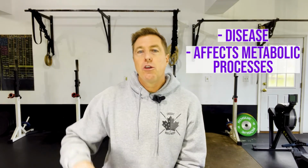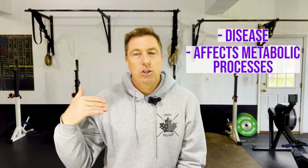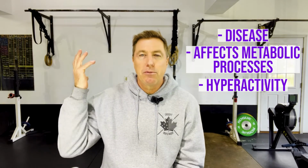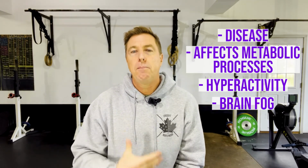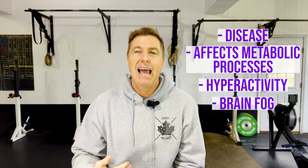There's a whole myriad of diseases, autoimmune diseases, cardiovascular diseases. It basically sends our metabolic process through an entire roller coaster throughout the day. It creates hyperactivity in us, and it creates that brain fog, that inability to focus because our body is having to process all of these chemicals and added sugars.